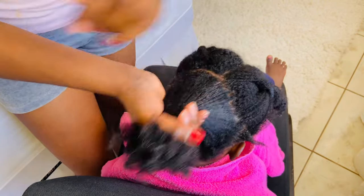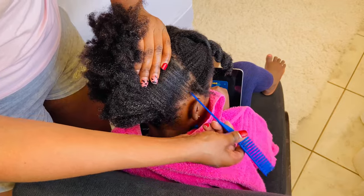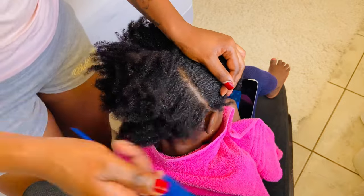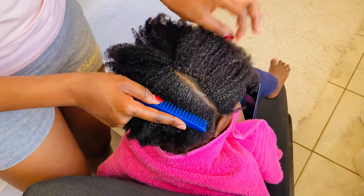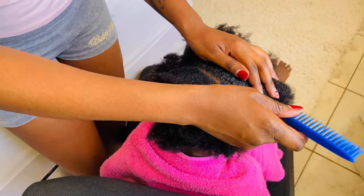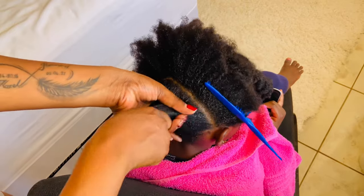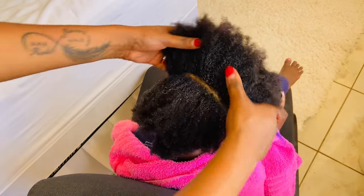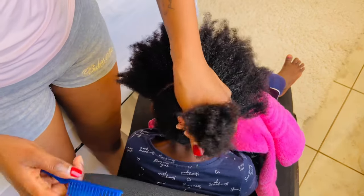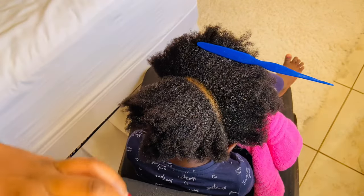Now we're gonna make it soft here and take a baller. Normally I do 3 ballers. Focus right now is not to make it look pretty, it's just to get her hair soft and detangled.